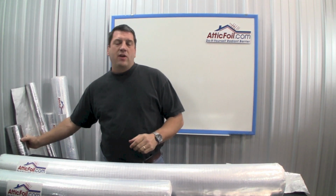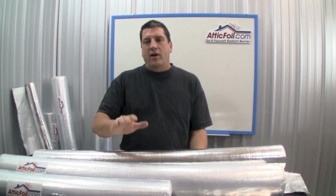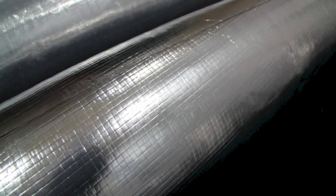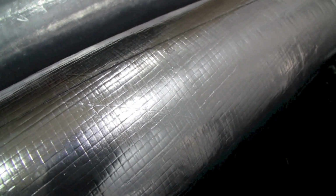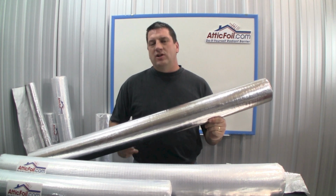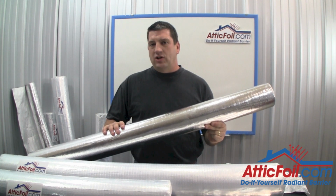Finally, the last product we manufacture is a double-sided, solid version of our radiant barrier. It's the exact same product as the perforated, except it's solid. It does not have the little holes which allow moisture to pass through. So it is a vapor barrier. Now that may be a good thing, but it also means that water cannot escape. So if you've got a question as far as a specific application, give us a call on the technical line and we'll help you decide if a solid product is right for your application.